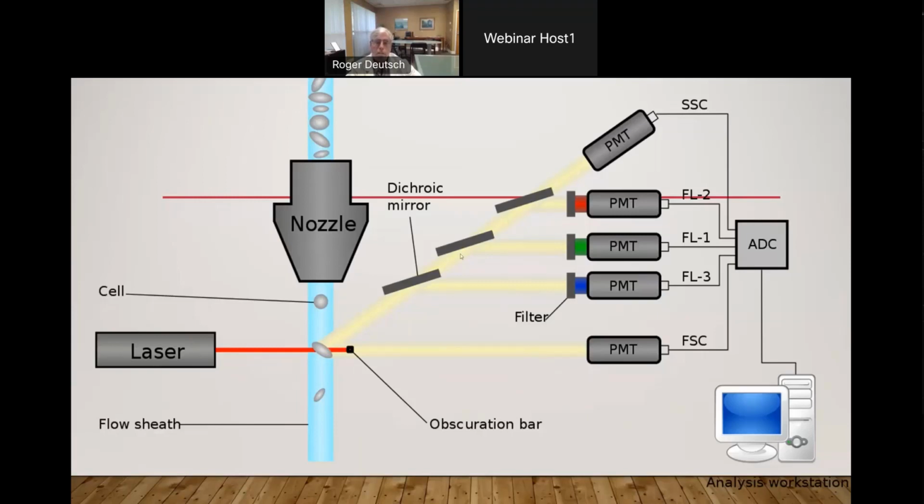And as it goes through different filters, the different emissions from the different fluorophores are detected by photomultiplier tubes, and that's converted to an electronic signal that then is recorded in our data software.